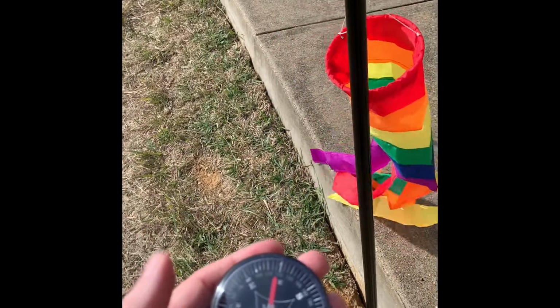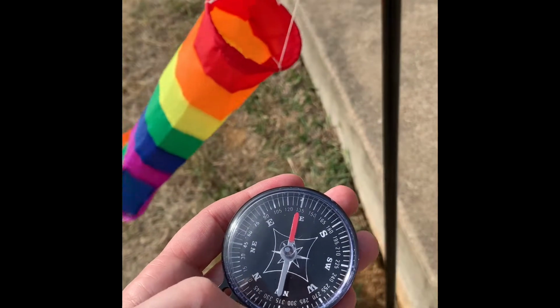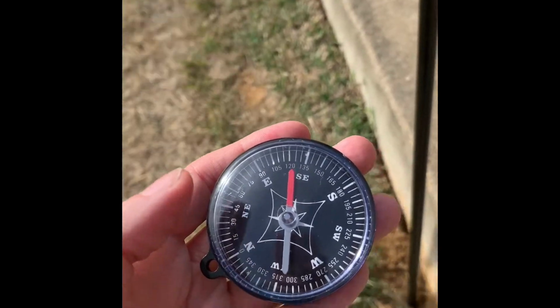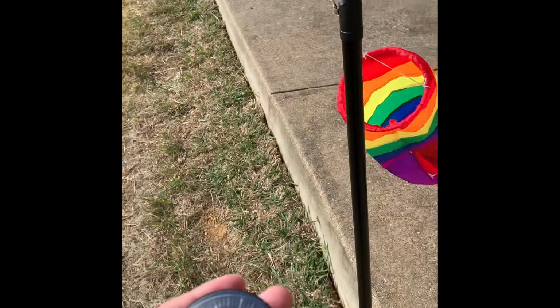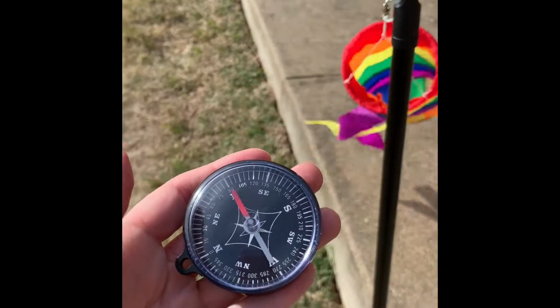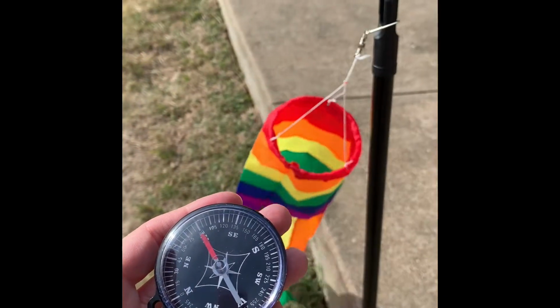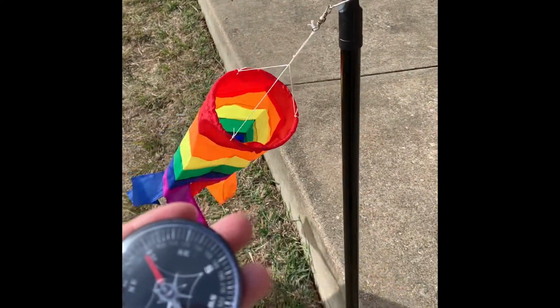Because the wind is blowing to the southeast, the wind has to be coming from the opposite direction, which is where the silver is pointing, which is northwest, which is partway between north and west. So when the air comes from the northwest, it pushes things to the southeast. So the direction a windsock points is always the opposite direction from where the wind is blowing.